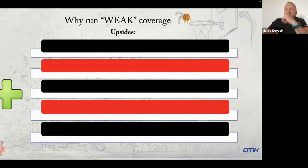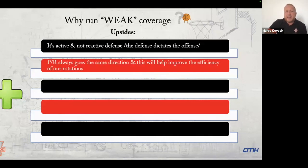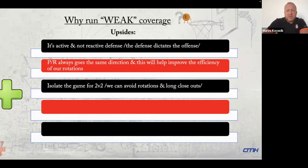Every coverage has upsides and downsides, positives and negatives, and you just have to decide what can work better for you. If we talk about the upsides, the positive things, from my point of view the most important thing is that I'm a coach who really likes playing really aggressive defense, and this kind of coverage always allowed me to be active and not reactive. It means my defense always dictated to the offense what to do. Another very important thing is that because you force one side, shading left, everything goes one side, so it can improve the efficiency of your rotation. If we talk about rotation, you have just one-side rotation, so it's much easier to work on building the habits than if you have to do it from both sides.